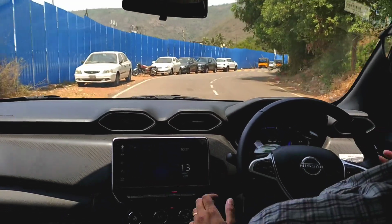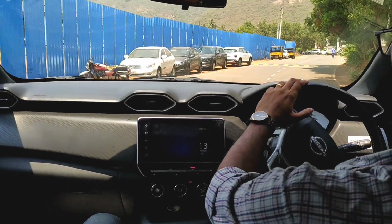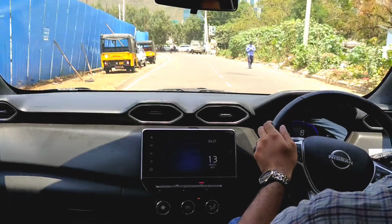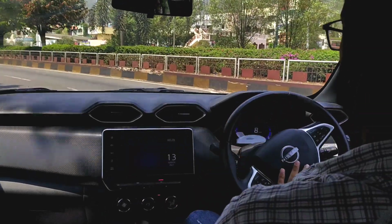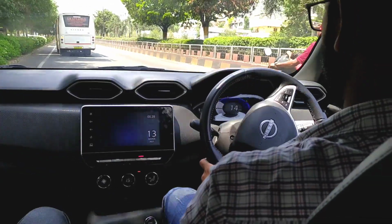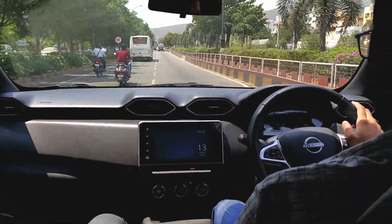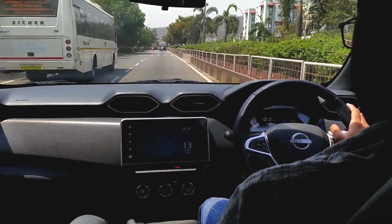The ride quality is actually quite impressive as the suspension is calibrated towards the softer side. No issues on a bad patch of road or speed breakers like this. The engine too is quite responsive right from the beginning of the rev range, but the mid-range is where this 1-liter turbo petrol engine really shines. It pulls hard and strong before redlining at 6,500 RPM, and the brakes also do a decent job. It gets disc brakes at the front and drum brakes at the rear.